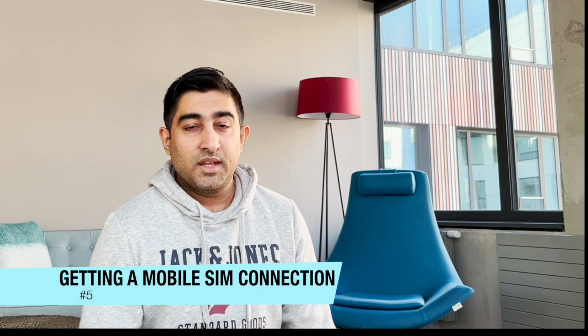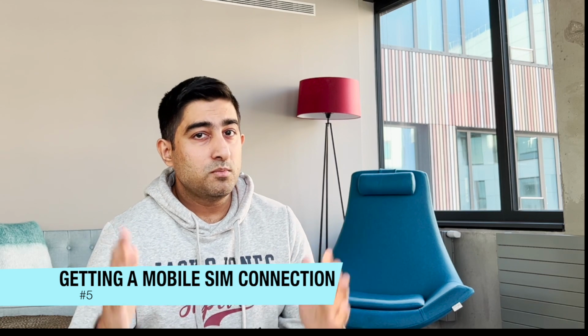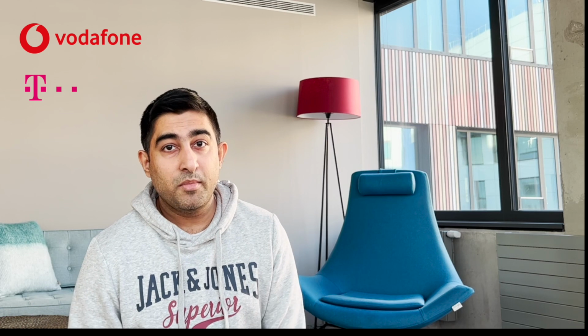Point number 5, get a mobile SIM. There are a few huge mobile providers here. To name a few, Vodafone, T-Mobile or Deutsche Telekom, O2. There are also a few good prepaid ones like Lebara. Now remember, you can either choose prepaid or postpaid. With postpaid, you are always going to be in a contract with your provider for a minimum time period. Mostly for Vodafone, at least for me, it's 2 years. So before you sign a postpaid contract, do read everything carefully because what you're signing is going to be binding for a minimum of 2 years or the length of the contract period.